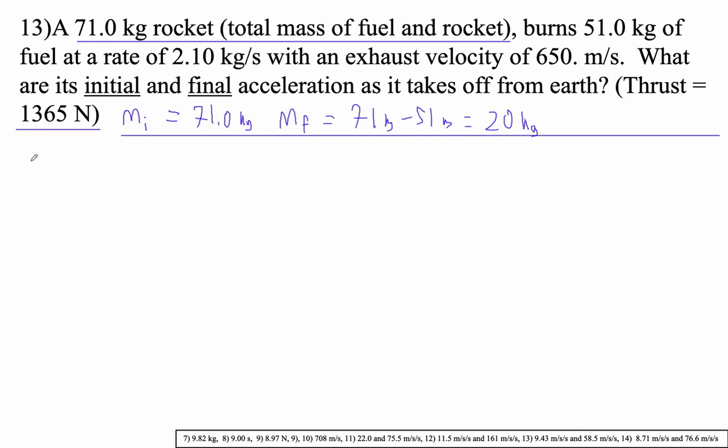Now the next thing we want to do is figure out the thrust of the rocket. So we're going to go force times time is mass times change in velocity. Now, there are easy ways and hard ways to do this. If we use the whole fuel mass, then we have to figure out how long it takes to burn. But I know that this is 2.1 kilograms in 1 second, so that's what I'm going to do. 1 second is 2.1 kilograms, okay? Our exhaust velocity is 650, so we throw that in for our delta V.